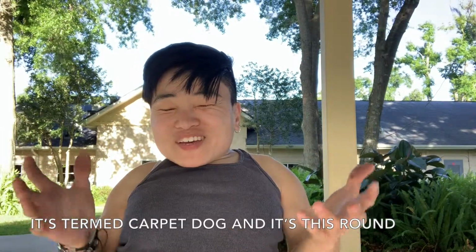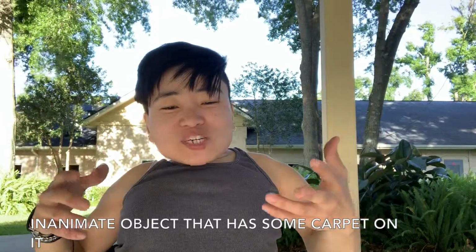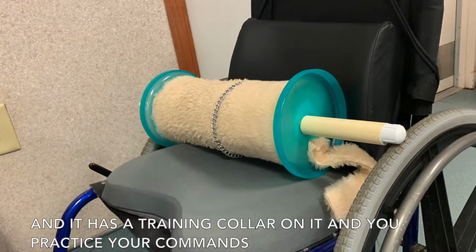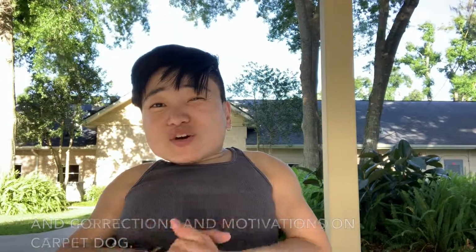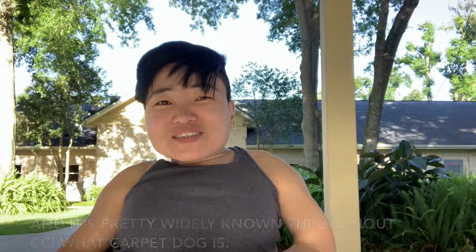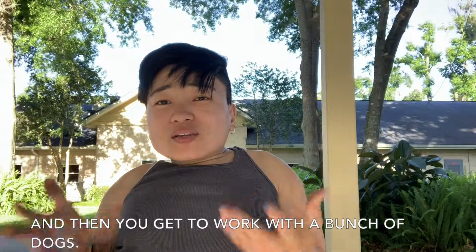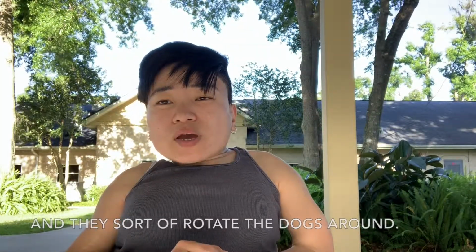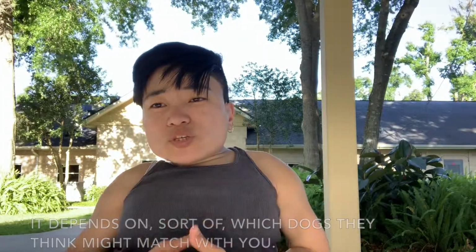It's termed Carpet Dog, and it's this round, inanimate object that has some carpet on it, and it has a training collar on it, and you practice your commands and corrections and motivations on Carpet Dog. It's pretty widely known throughout CCI what Carpet Dog is. And so in the afternoon, what you do is you work with Carpet Dog again, and then you get to work with a bunch of dogs. And they rotate the dogs around. It depends on which dogs they think might match with you.